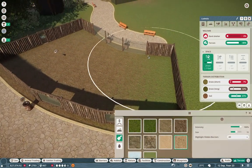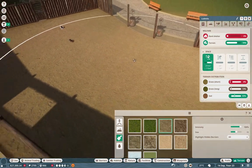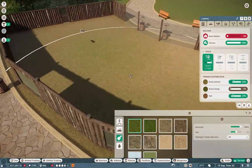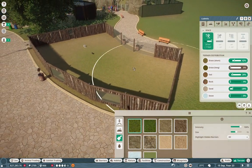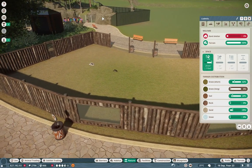And I'll do a little bit of work in here, so I'll just do a little bit of sand, a little bit of dirt. Maybe they do need a little bit more grass, so we can actually do a couple splotches of that. And they will require some hard shelter, so we can actually do a nice little rock formation.